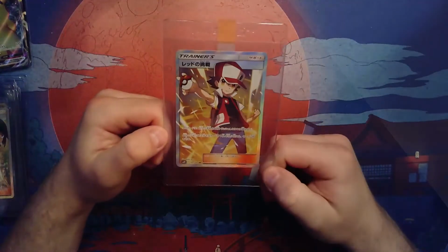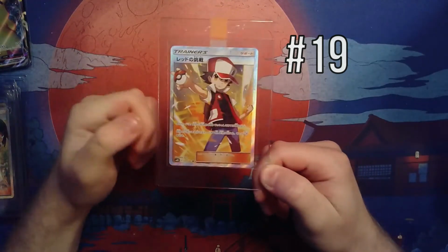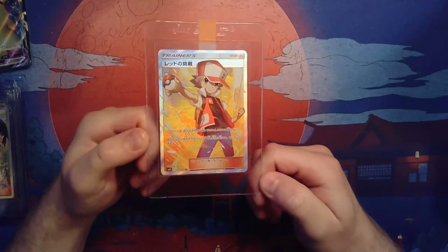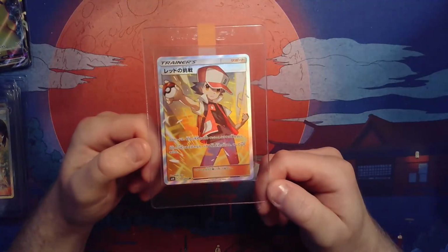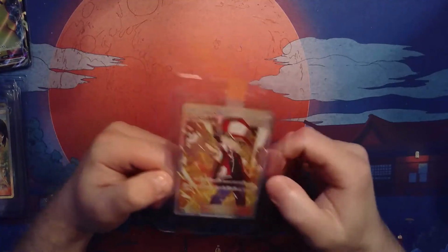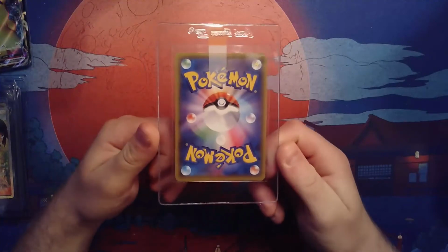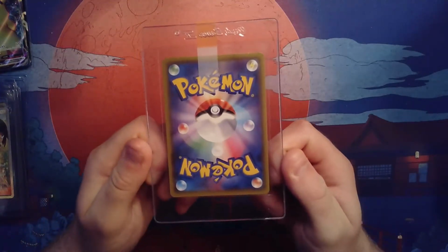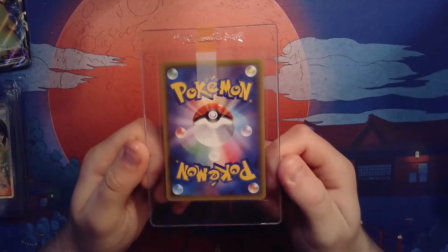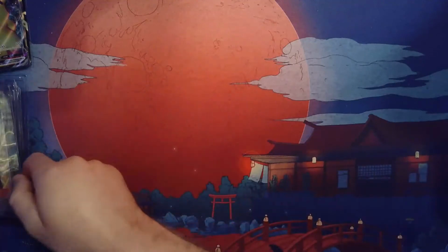We have a Japanese Double Blaze Red's Challenge. Pulled this in our booster box as well. I have a few Japanese cards in there. Centering is very good on the front. On the back, it is very hard for me to tell because I'm not really used to the Japanese centering on the backs. But it looks pretty good to me, guys. So front and back is gorgeous on that.